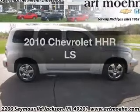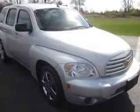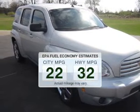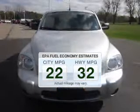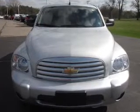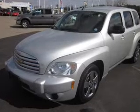Introducing the 2010 Chevrolet HHR. If you're looking for an automobile with great attributes, look no further. Save your money. Make fewer trips to the gas station to fill your gas tank when driving this fuel-efficient vehicle. The powertrain includes front-wheel drive with an efficient four-cylinder engine that responds smoothly to its automatic transmission.